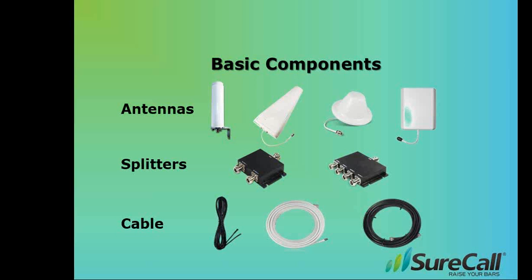Same thing. There can be multiple boosters in a building, multiple boosters in the same area. So you're not just limited to one booster, and if the building's too big, then you're out of luck. You can have multiple boosters, and it's a proven installation. People have done it, and it's worked great.